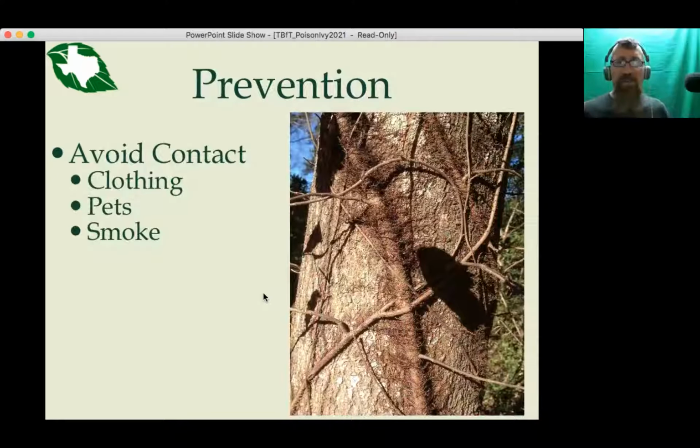Okay. So how do you avoid getting the poison ivy, the urushiol on you? So you want to avoid touching the plant. So if you see trees wrapped around with these hairy stems in the winter, don't touch them. The leaves, where I talked about how to identify those, just keep an eye out while you're outside trying to spot this plant.